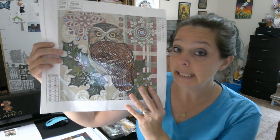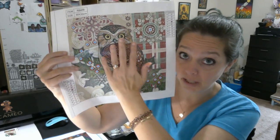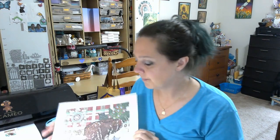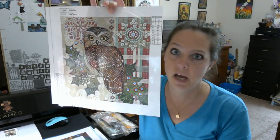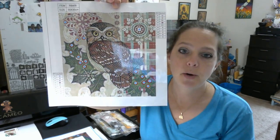But she is literally smaller than this picture. I'm not joking. She is so freaking cute. I love her so much. I want to hold her and cuddle her and love her, but of course she would probably peck my face off. But yeah, when I saw this online, I was like, oh my god, I have to have that. It looks just like her. And anyway, I love her very much.